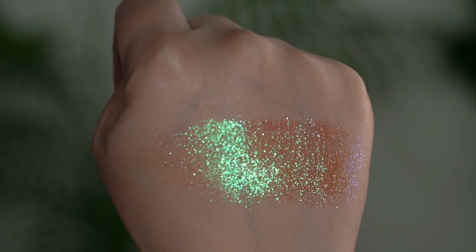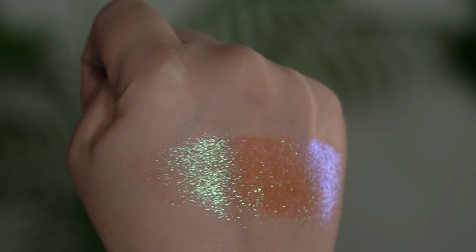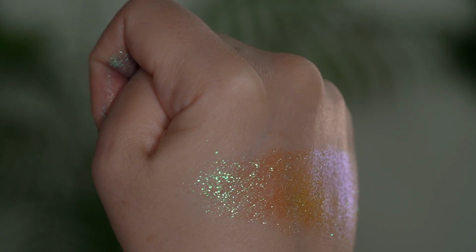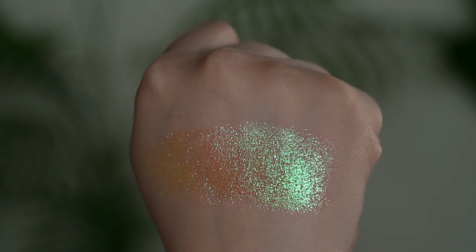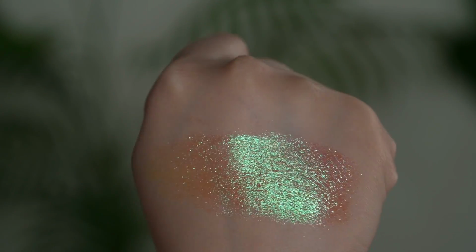Onto the singles, this is Lucid Dreams. This has a little bit of a yellowy orangey base to it, and it is very green straight on, and then icy blue and purple shifts. Super, super smooth, metallic, and shiny, and it does not feel squishy in the pan. Really, really beautiful, fun, dimensional shadow.